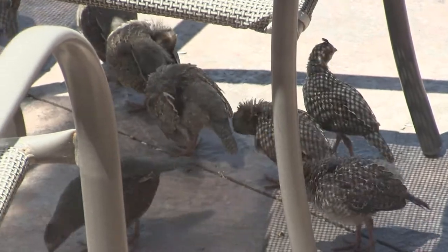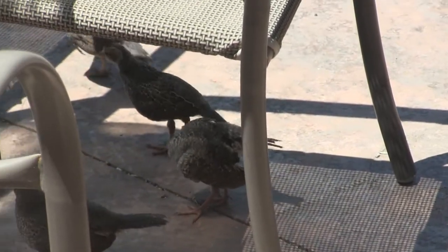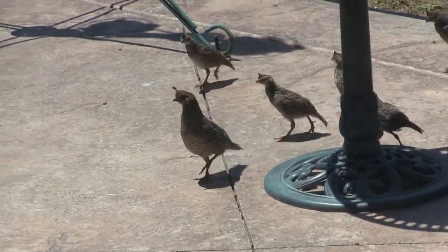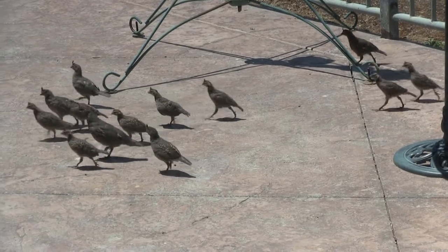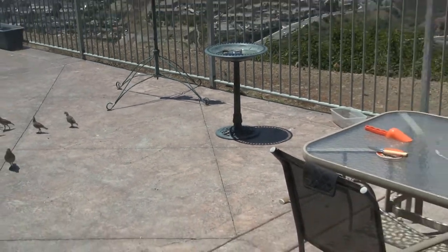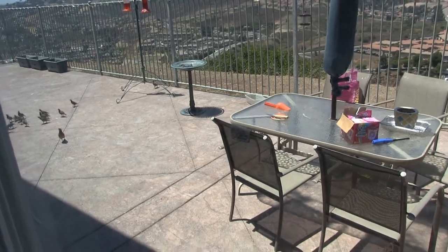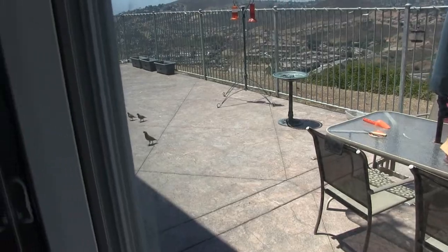Now, the quails will definitely fly. They don't walk their way out of danger, but if the danger gets too close, they fly. But they also run to bushes, like walk really fast, like running, and they run to the bushes. Now they're coming closer to the house, and I'm going to follow them to the side yard to see what they are doing and what they are eating. There must be something that I'm not aware of, so I'm going to go find out and bring the footage to you.